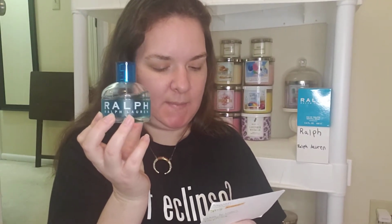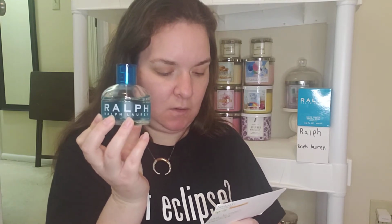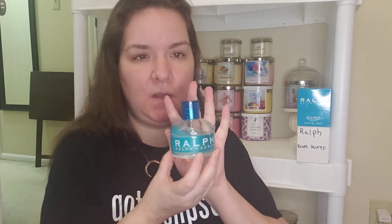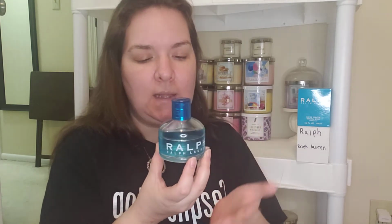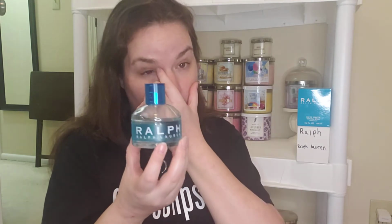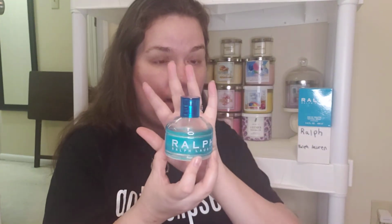Top notes include Japanese osmanthus, apple leaf, and Italian mandarin. Heart notes include magnolia, guarana, and yellow freesia, and the base notes are musk and white iris. This fragrance is definitely a nice introduction to spring fragrance. I think this one could be a signature fragrance for someone if you like that more clean fragrance. I like a lot of things that are clean. This is definitely a clean, fresh fragrance. So if you like that, you will love this.